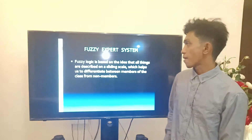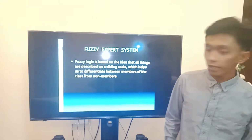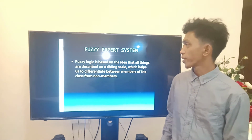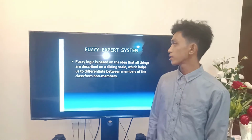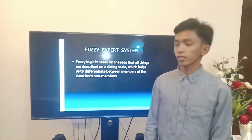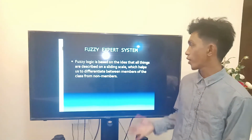Fuzzy expert system. Fuzzy logic is based on the idea that all things are described on a sliding scale, which helps us to differentiate between members of a class from non-members.